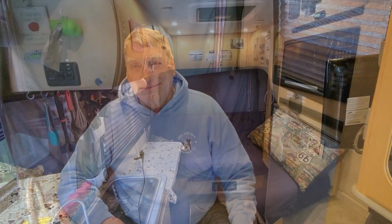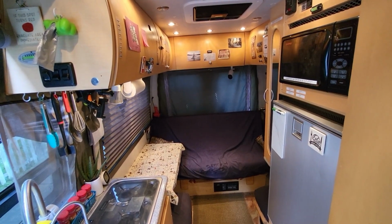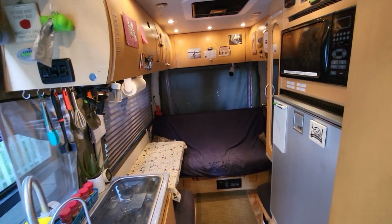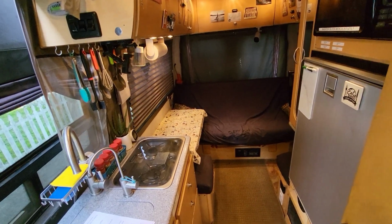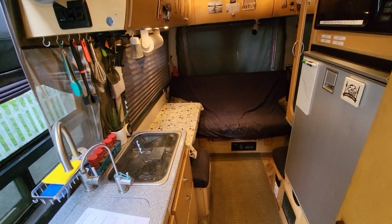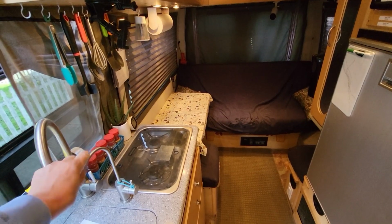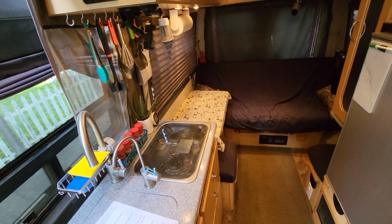Let me show you that. Okay, this is how the cabin looks when it's all nice and peaceful, nice and quiet. And you can see here the kitchen area. I have my little area here for the scrubs to do the dishes. I have my gooseneck sink faucet. This is my gooseneck UV fresh water filtration system.